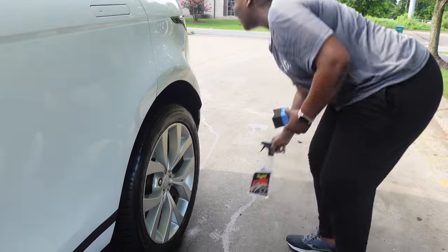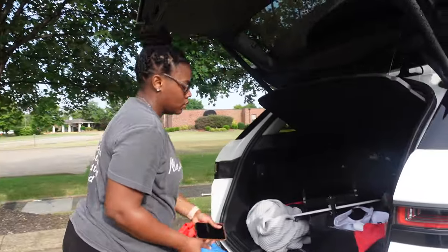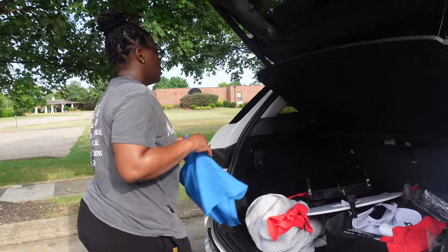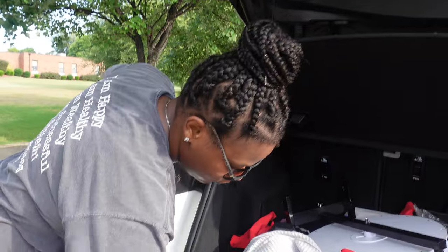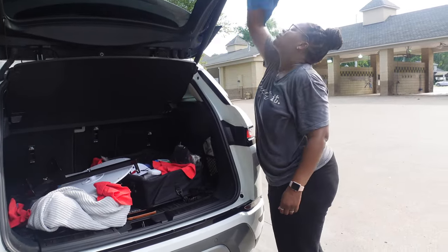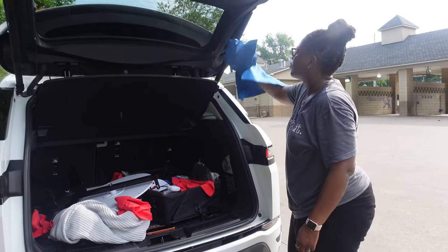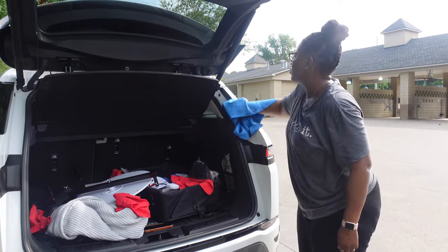And then after that, I'm gonna open up my doors. You see that? Open up the back, because if you guys remember when I was putting the soap and the water and stuff on there, you could see it dripping in between the seams. So a lot of people don't realize that if you don't open up your doors and get that water up out of there, it's gonna be more dirt sitting up in there.